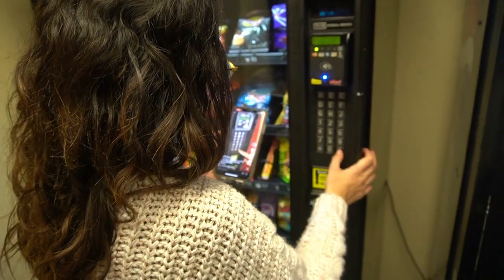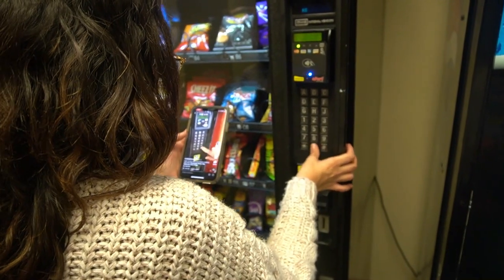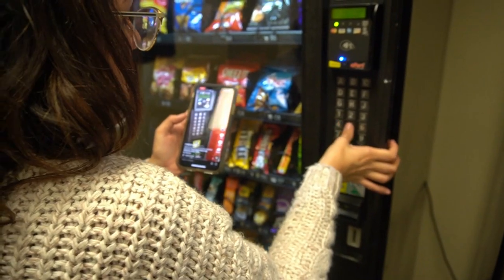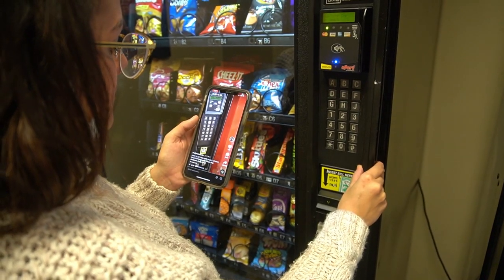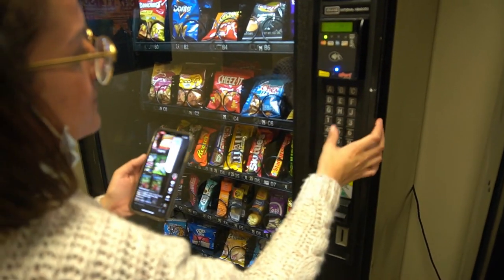Okay, so the code. Okay, here we go. Pound 0 star star 0 pound 98, 8, 9, 7, 4, 5, 6, pound. And you have to wait 5 seconds. So 1, 2, 3, 4, 5. And you can get whatever you want. You can get, let's try to get, I do C6.